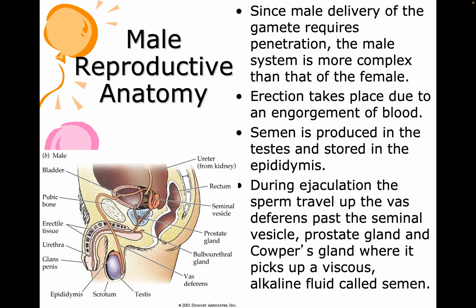Since male delivery of the gamete requires penetration, the male system is more complex than that of the female. That and the fact that it needs to be quite alkaline. So there are several structures that add to the alkalinity of the semen. Erection takes place due to an engorgement of blood. Semen is produced in the testes and stored in the epididymis. During ejaculation, the sperm travels up the vas deferens, past the seminal vesicle, prostate gland, and Cowper's gland, where it picks up a viscous alkaline fluid called semen. And in each of those structures, it adds to the alkalinity of the semen.